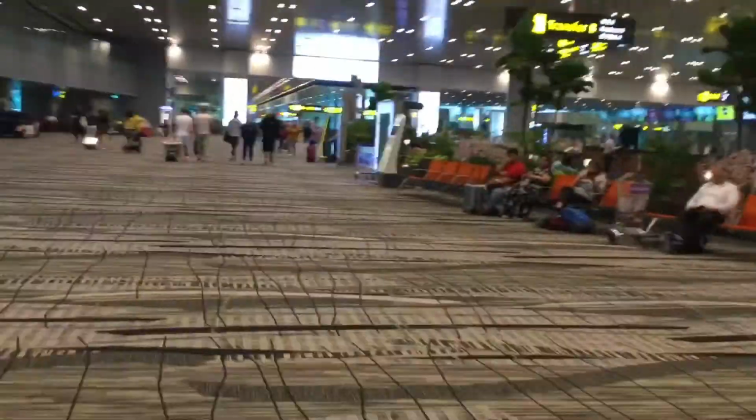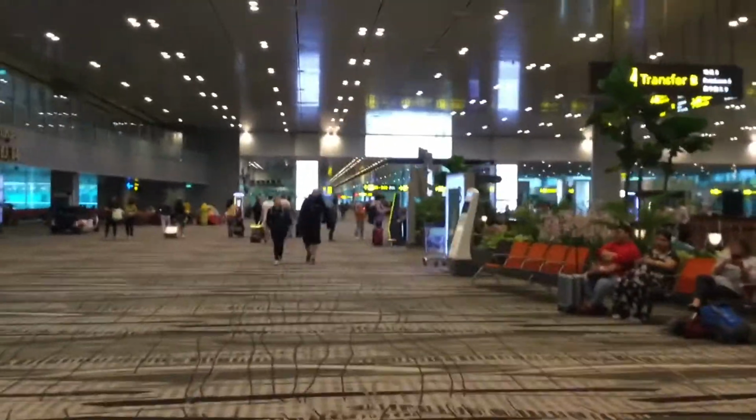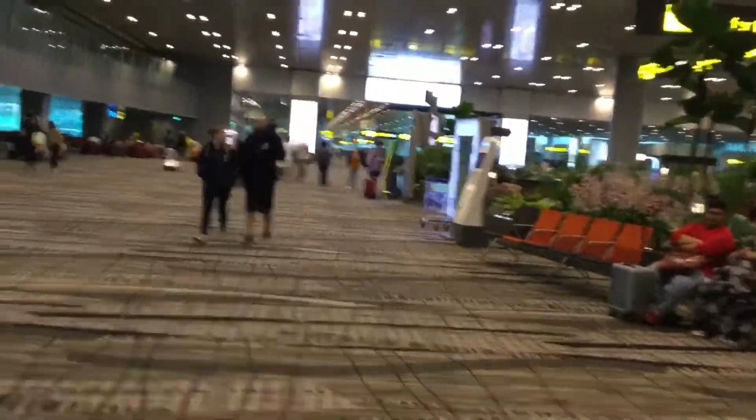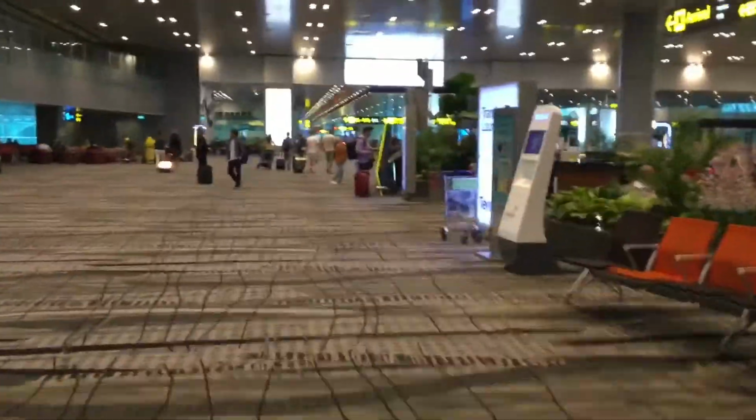So we are currently in Terminal 3 at Singapore's Changi Airport, and they have an even newer terminal, Terminal 4, which would be even better than this. And it's hard to imagine how an airport terminal that is better than this would look.